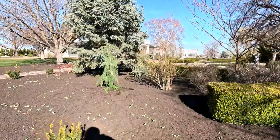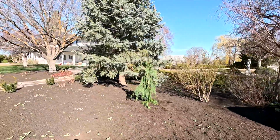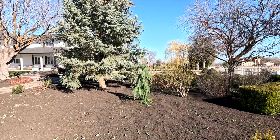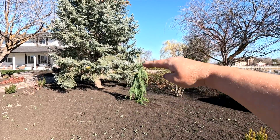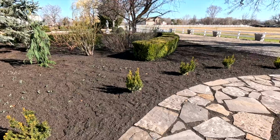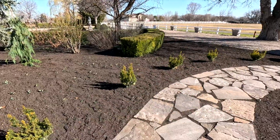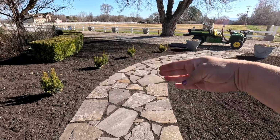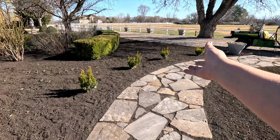And then, of course, the blue spruce over here. So eventually they may touch, but this is such a unique shape. It's not growing strictly out. I just think it's beautiful. Now in this area, you can see the yews right here, which I do plan on repeating on the other side. So we have some sort of rhythm in this space, and I think they look really pretty.